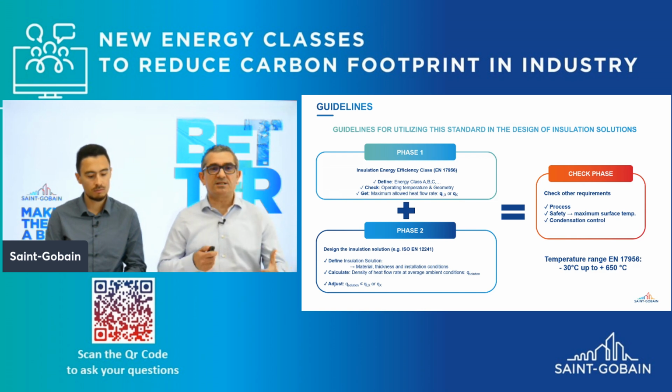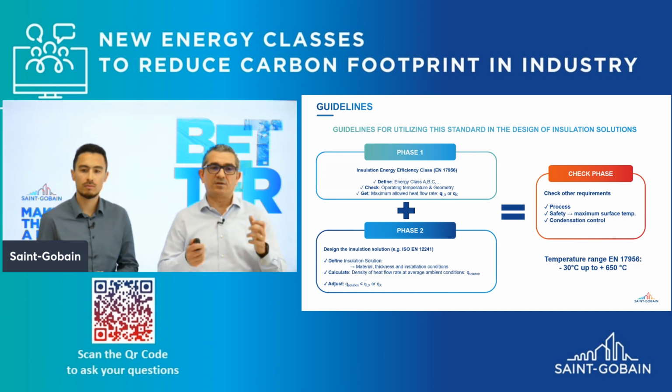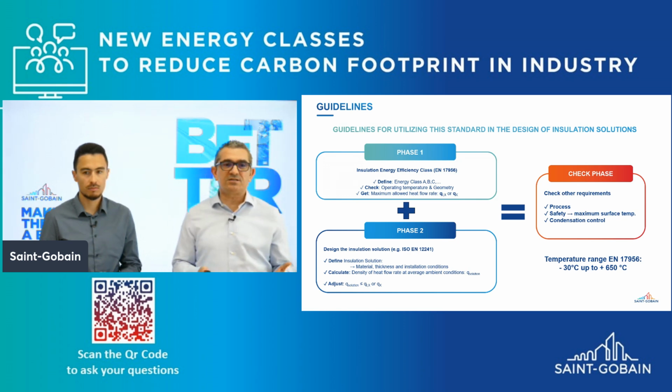Afterwards, check the operating temperature of our system, pipes, vessel, and geometry of the elements, and calculate the maximum permissible heat flow rate. Afterwards, at the current calculation that we did before, it's necessary to design the insulation solution. To design the insulation solution, we have to check or define the material, the thickness, and the installation conditions.